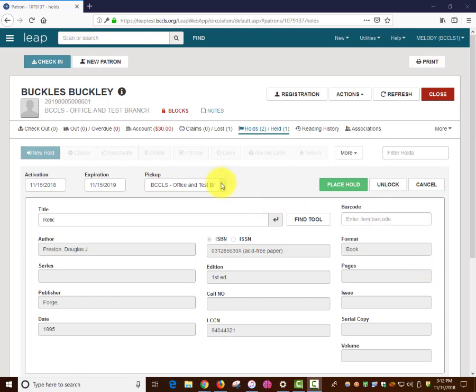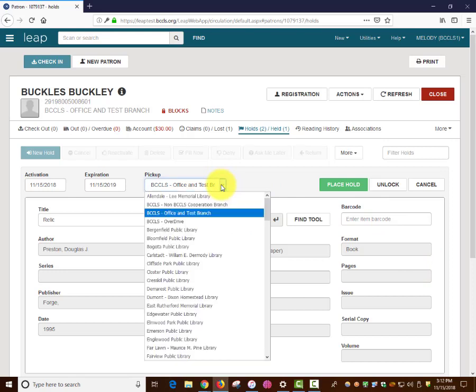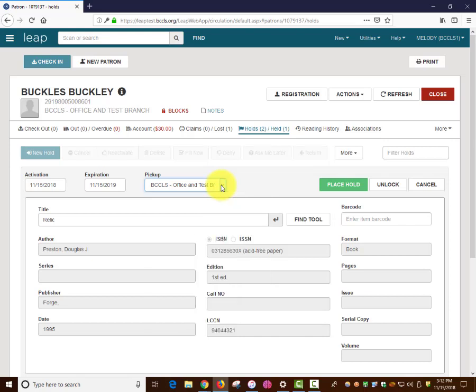Make sure when you fill a hold that you are putting the proper pickup location in for your patron, whatever branch they might want to pick it up. It doesn't have to be their usual library, it can be any library that they request. Just make sure that you've asked and entered the correct pickup location.